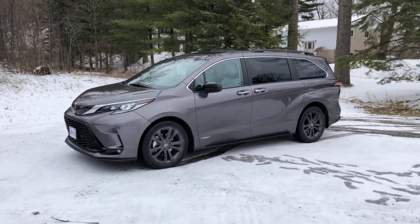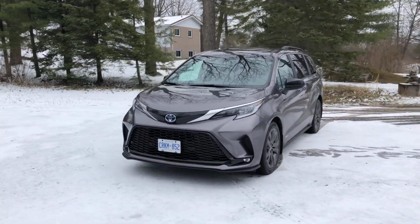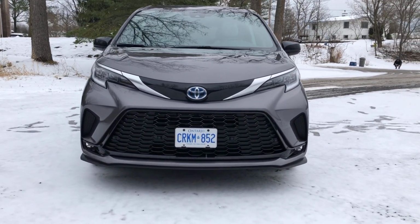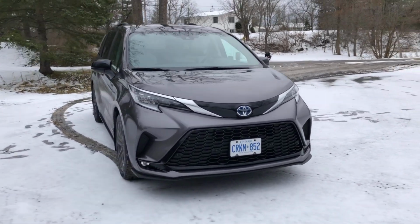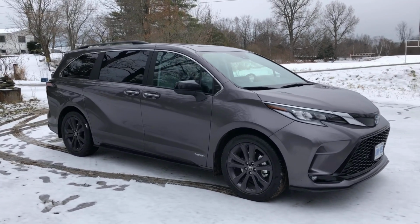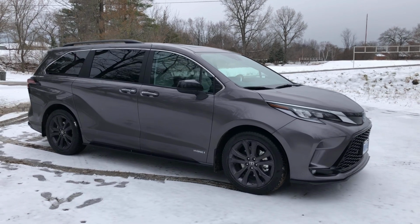Obviously, physically, the van is completely new from the ground up. This particular model is the XSE, which is the top line sporty version, as you can see just by the front grille. Arguably, though, the X grille, if you will, is far more attractive than the L grille that you get on the Limited, for example. And because this is an XSE, you get the 20-inch wheels.